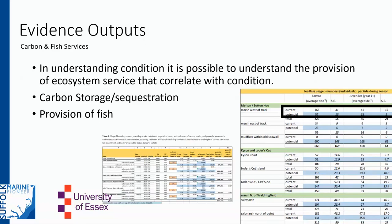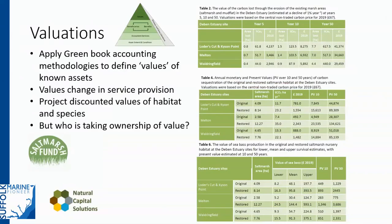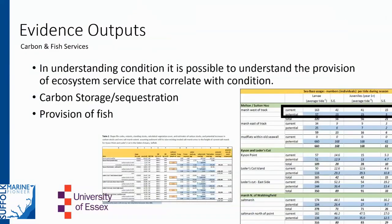So in effect, using the known metric of condition, the university was again able to define provision of service for fish on the right hand side, and I don't expect you to be able to see this, and carbon storage and carbon sequestration on the left, on the smaller table. We were able to define the provision of service for these 3 types of service, provision of benefit for these 3 types of service.